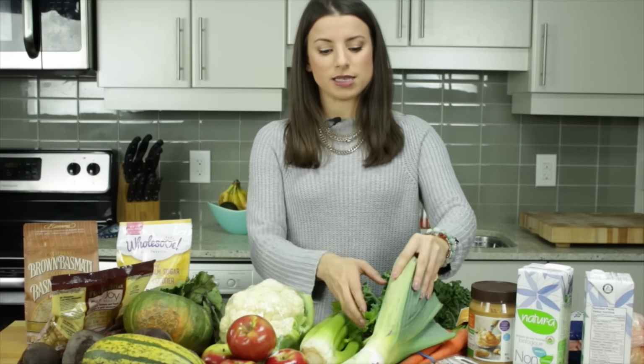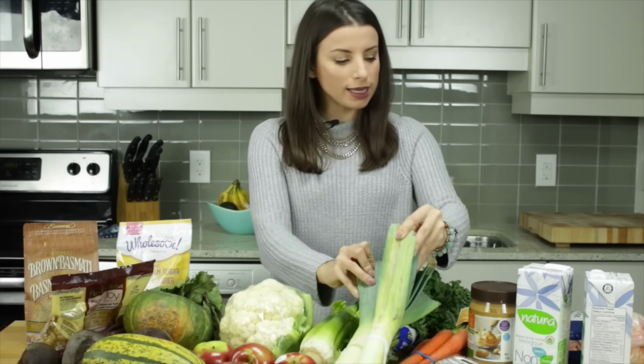First thing I have here is some leeks, and I have a leek and potato soup recipe. It's so good, and I love doing a soup when you're having guests come over because it's a great way just to kind of start the meal, and it's something that you can prepare the night before, which is great for saving time. So I have my organic leeks there.